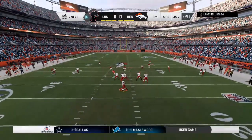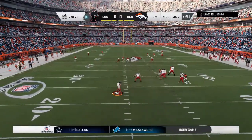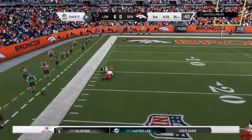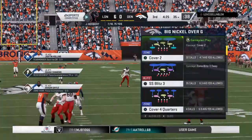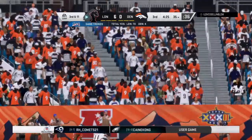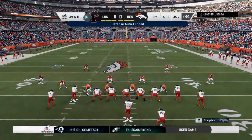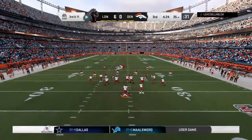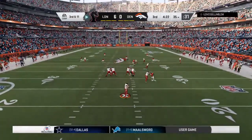Looking to throw on 2nd down. Herbert going deep downfield for Ross. And it's knocked away and incomplete. He was looking for John Ross that time. And it's 3rd down. That has not been the best game for him, but he definitely tried to get by with a little help from his friend there, trying to create a big play. Couldn't do it, fell incomplete.